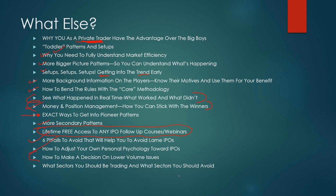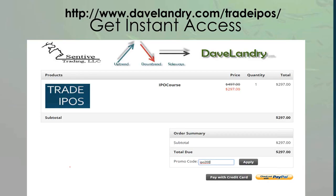One of the problems with IPOs is that they are lower in volume, and there's some hidden volume out there which can make trading these lower volume IPOs worthwhile. And I'll explore that, or I did explore that in the course. Sometimes there are some sectors you actually want to avoid when it comes to trading IPOs, and I get into that in a lot more detail.